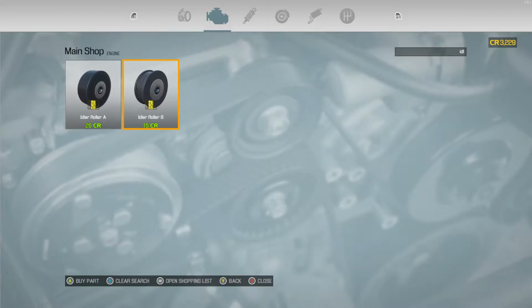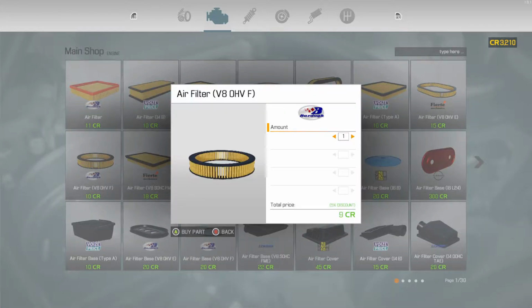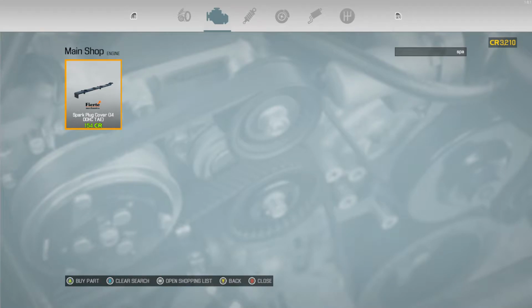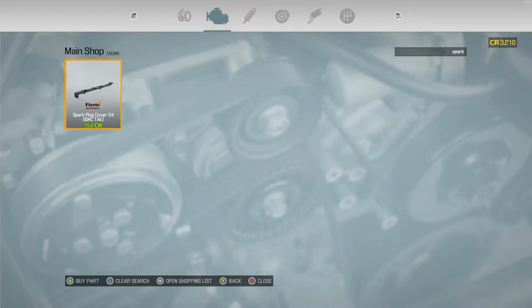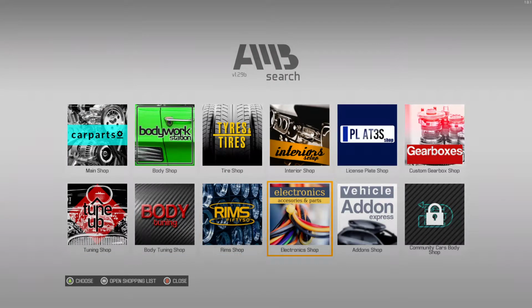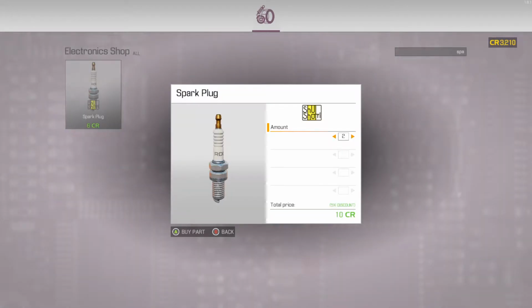IDL, one roller. SPA, SPA for spark plug. No, that is not what we want. Oh, wait. My bad. I bet you they're in electronics. SPA. Yep. Need two of those.